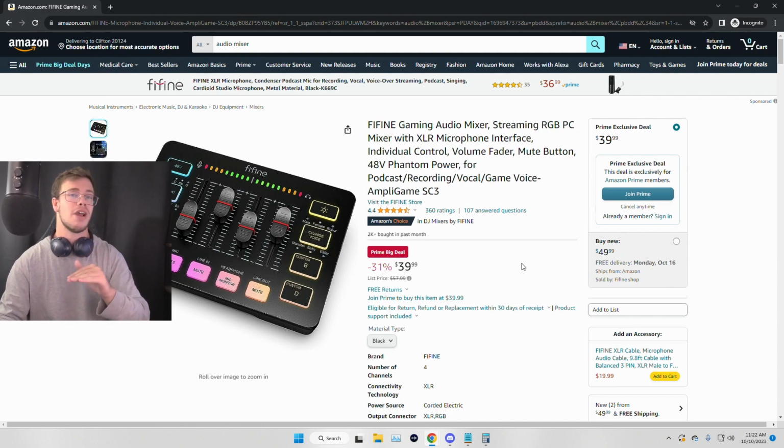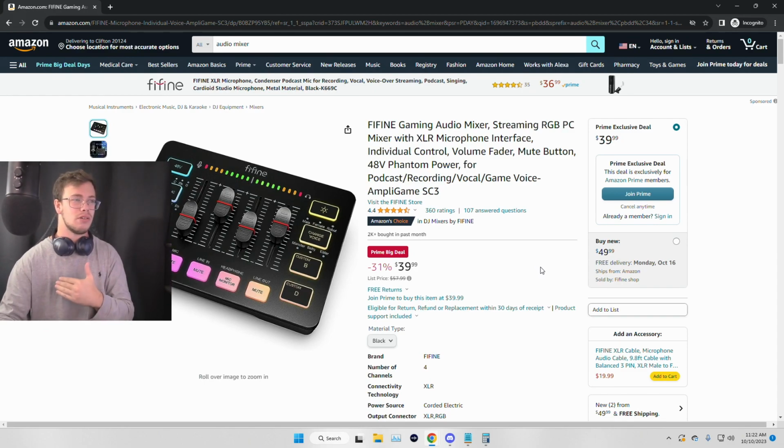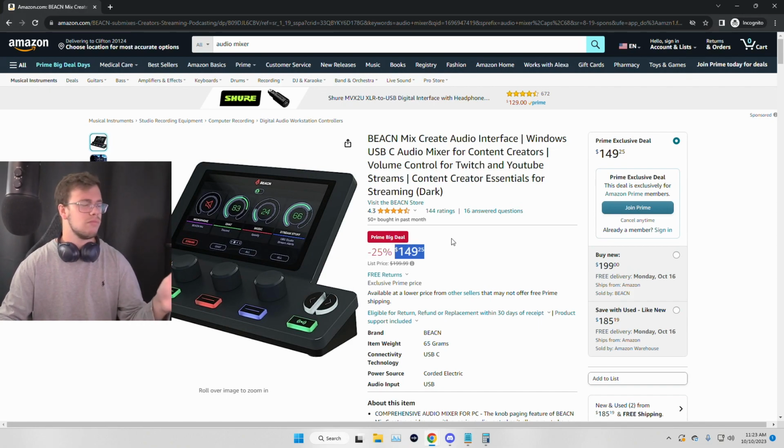I would not recommend buying this though if you already have the Beacon Create or the Go XLR Mini, or the Go XLRs. Now, if you're looking for another audio mixer that will get the job done, of course, we got the higher end one from Beacon Mix Create. This is the one I would recommend you upgrade to if you do get the other audio mixer I listed earlier. Originally, this was listed at $200. It's now only listed at $149. I'm saying that wrong so badly.